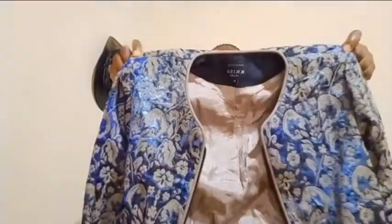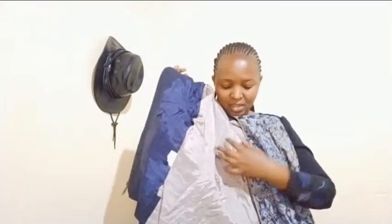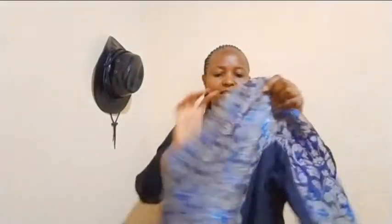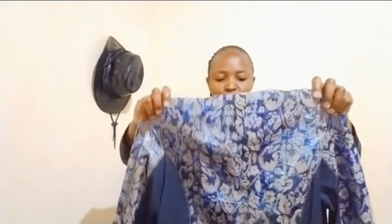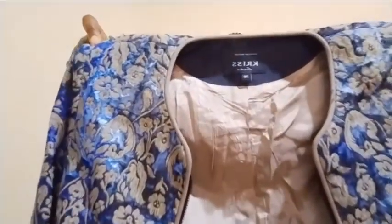Second blazer I got for myself, guys. I love the print. I love the fact that it has this lining inside. I just love the fitting also. Everything about this blazer is just perfect. Let me bring it closer so that you can see it. The design too at the back, you can see this slit over here. There's another slit over here too. So let me try it on so that you can see it.